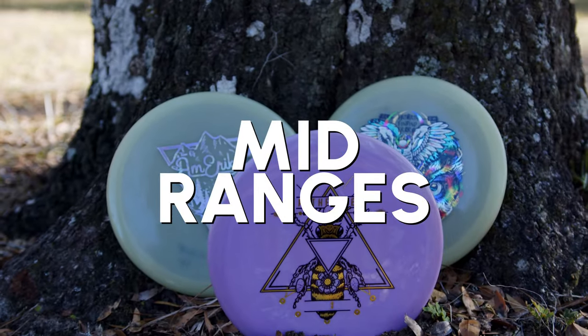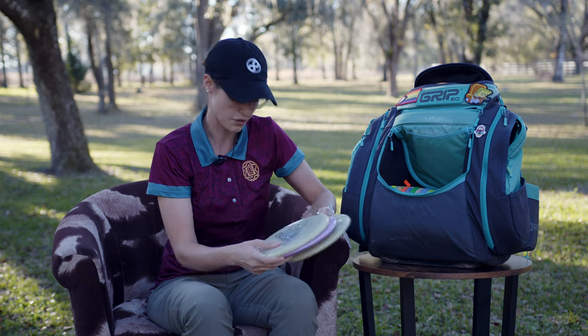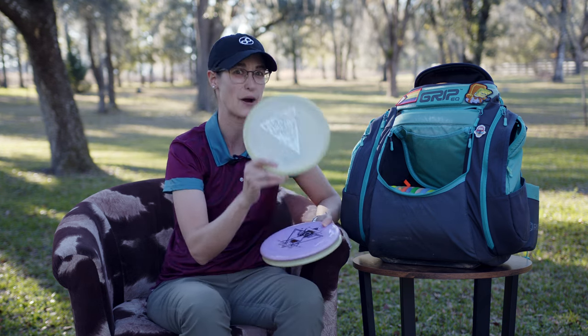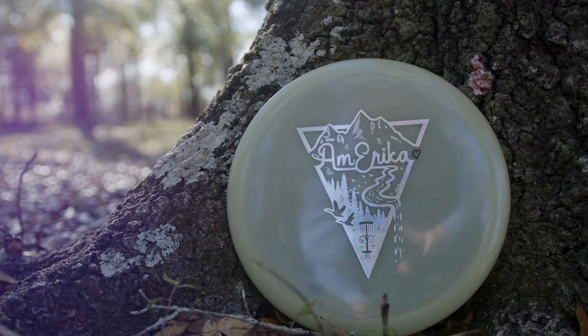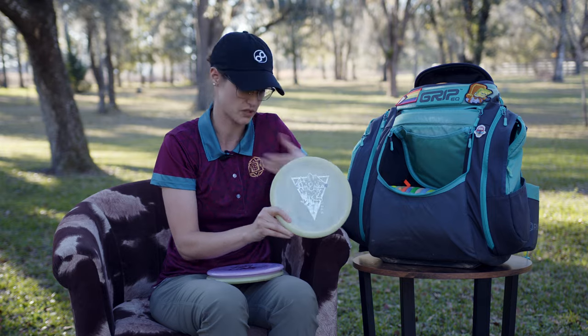Moving to a little faster, my mid-ranges, I have three in the bag. These are all ThoughtSpace. Got the Erica Stinchcomb Mana. Oh, and I think I said it wrong, Mana. This is a pretty understable disc, but in the Glow plastic, it has a little stability at the end. It's not going to just roll over for me personally.